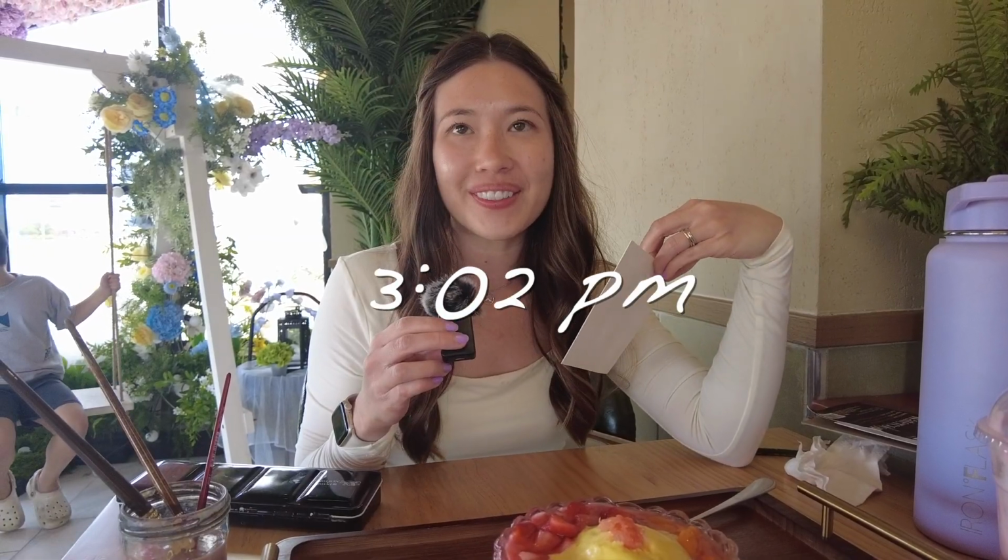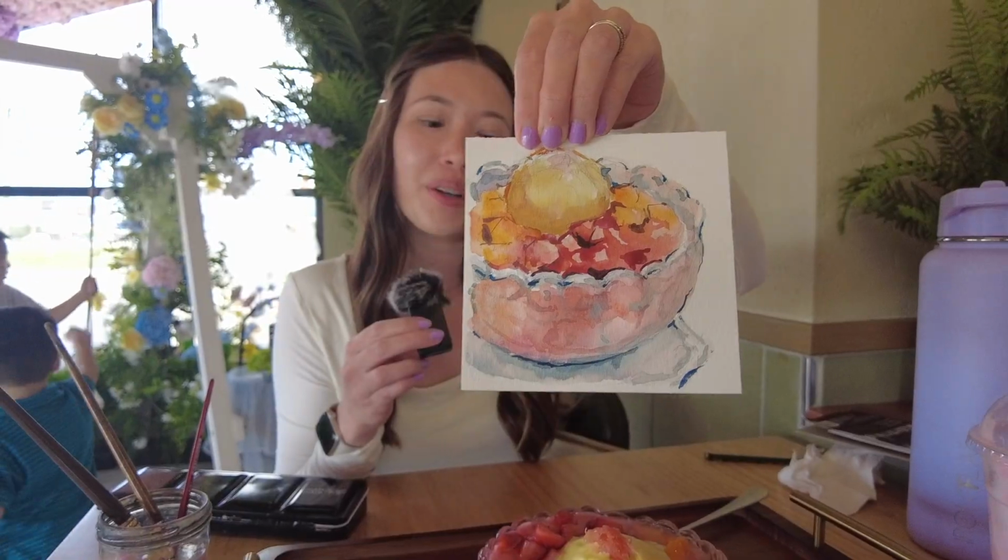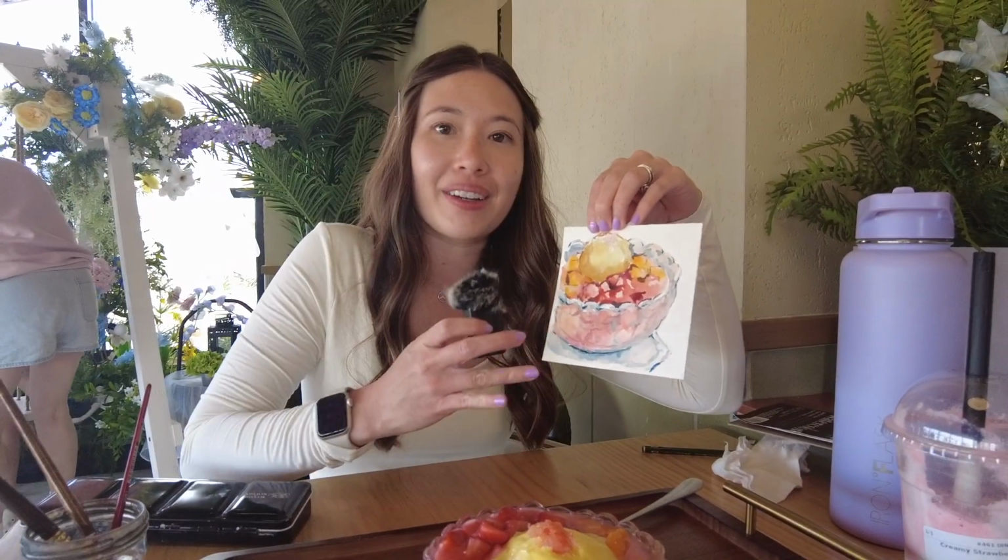It's 3:02, so I was off by 2 minutes. But here is the final painting. I think it looks really cute, and I loved doing the blending of colors in this one.